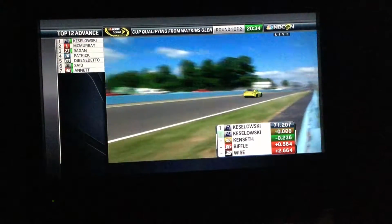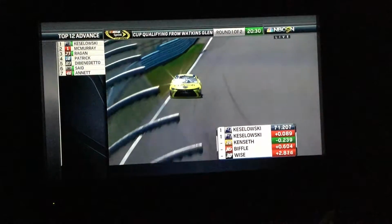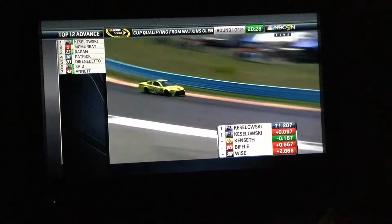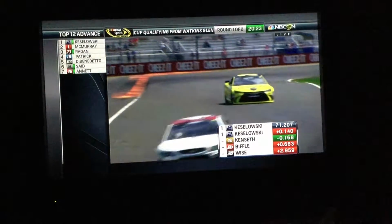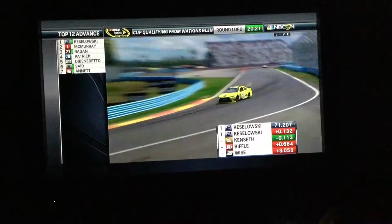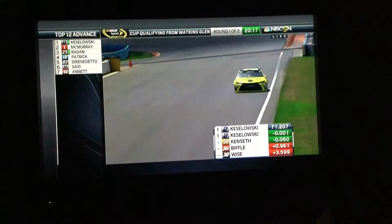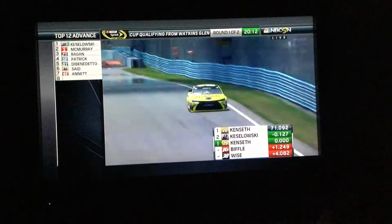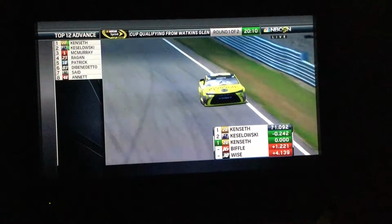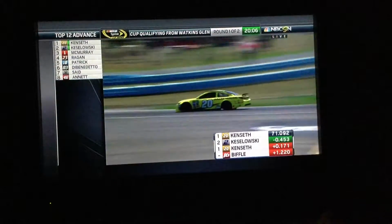Brad Keselowski goes to the top of the chart with a 71.20. Matt Kenseth in the green compared to Keselowski. The strategy that Tony Stewart and his team have employed, going out on the track, not actually taking the green, but going all the way around. Now they're going to tape up the front. They've put some heat in the tires, some heat in the brakes. Good strategy. We've only seen Tony do that so far. Well, time will tell, but I like the strategy.